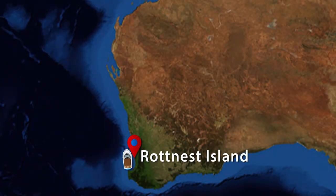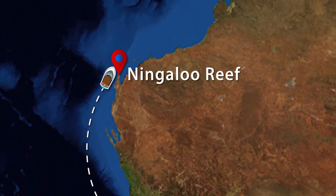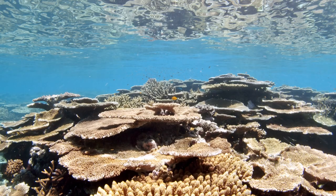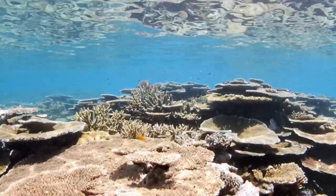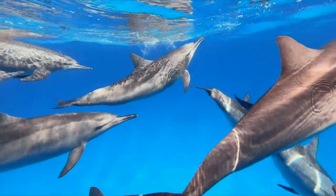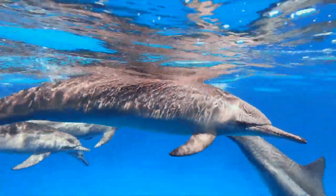Now get on board as we head north of Rottnest Island to the pristine underwater world of Ningaloo Reef. Ningaloo Reef, a UNESCO World Heritage listed coral reef, provides a secluded and intimate encounter with one of the most vibrant underwater ecosystems in the world.